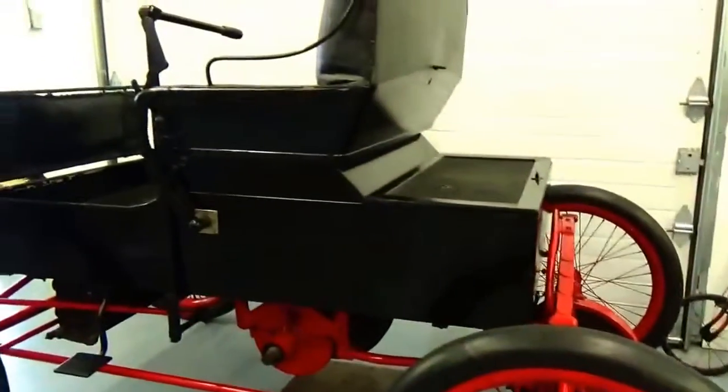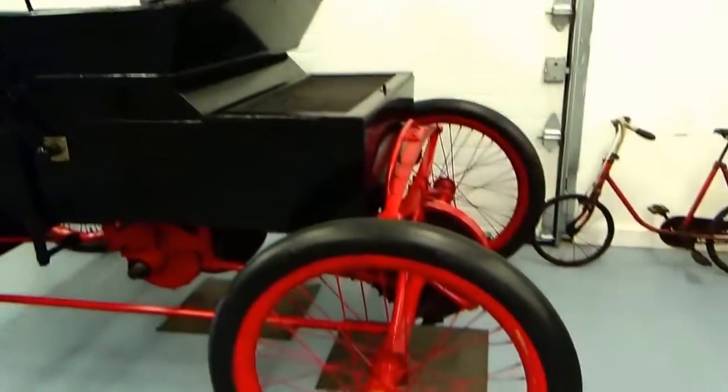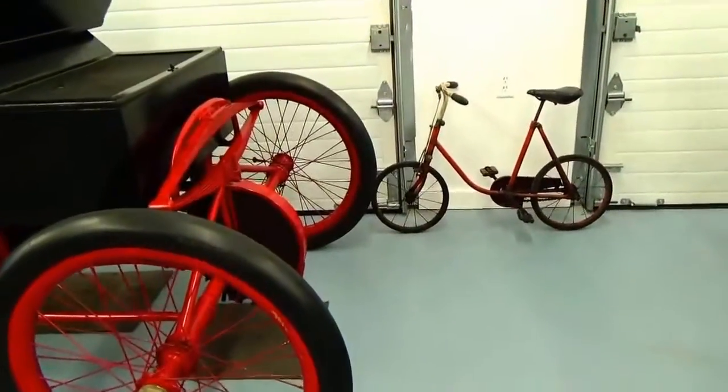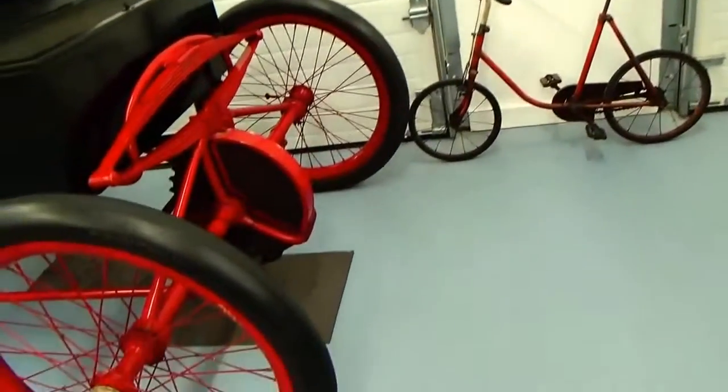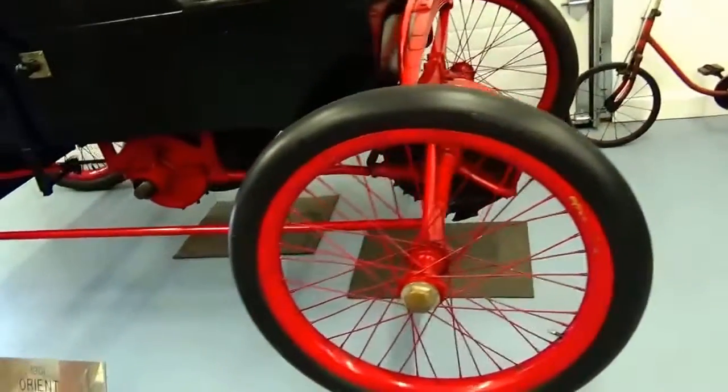Okay, and then this is the 1901 Orient. All right. Oh, that one's cased up. There's a chain, too, that went underneath there.